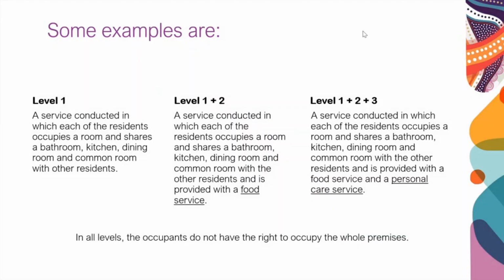There are 3 different levels of residential service. A level 1 residential service is where a service is conducted in which each of the residents occupy a room and shares a bathroom, kitchen, dining room, and common room with other residents. There is a level 1 and level 2 service, which is often simply referred to as a level 2 service, and that is where the service is conducted in which each of the residents occupy a room and shares a bathroom, kitchen, dining room, and or common room with other residents and is provided with a food service.